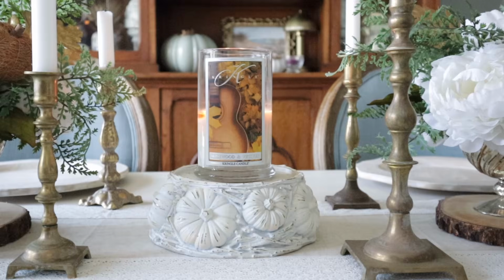It is that super warm, super resinous, slightly sweet amber that we are so used to from Kringle at this point. Either Kringle got a really good deal on amber oil at some point in the recent past, or one of the perfumers there is just obsessed with amber because it's in so many of their fragrances. Honestly, I don't mind it at all.